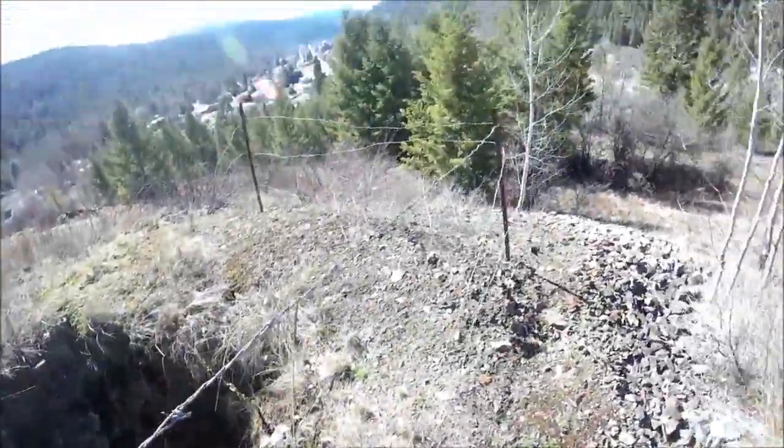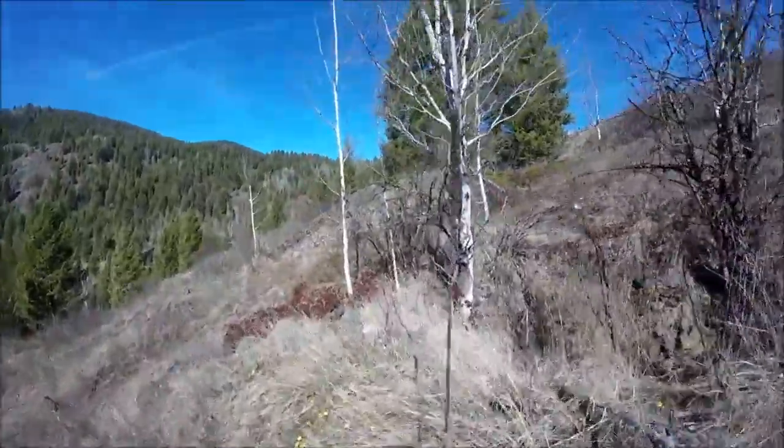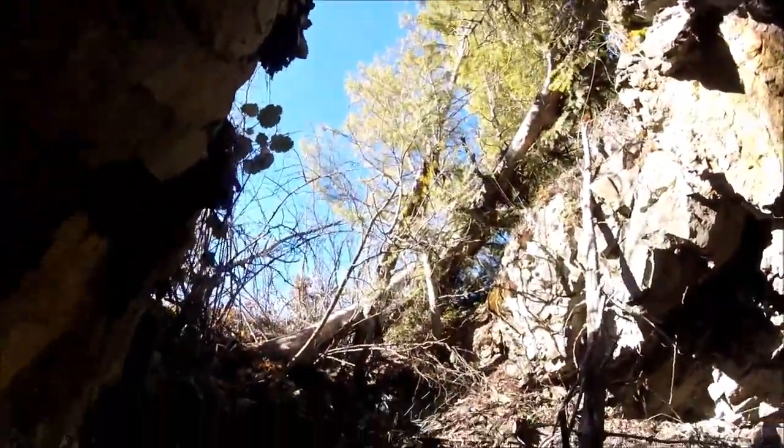Don't know how deep it is. A little bit of a fence around it. Not much of a fence. And there was a bunch of other holes around here that we did go down. This one here, can't remember which one these. This one we went down.